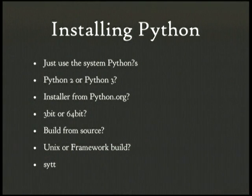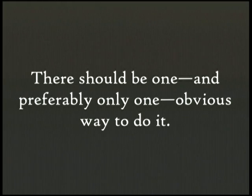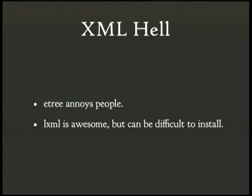I mean, what happened to there being only one obvious way to do it? Essentially, we have this beautiful operating system that everyone is attracted to, considered by many to be one of the better platforms to develop on, and yet we have all these people doing all these different things, and it's not very obvious which thing you're supposed to do. So there are some other questions when you're building a Python: should you use the system Python? You have to pick if it's 2 or 3, which will get more complicated in the future. With python.org, you have to pick 32-bit or 64-bit. Should you build from source? And if you're on a Mac, you have to pick if it's a Unix or a framework build, and most people have no idea what that is or the implications of that. And again, there should be one obvious way to do it.